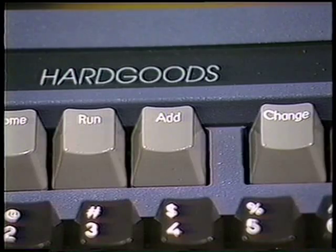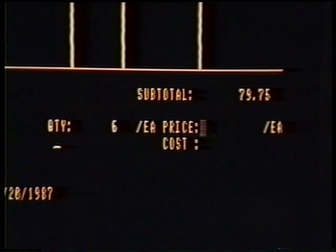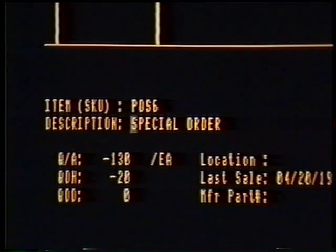To add more lines of text to describe the product, press the Add key. Type in the information and press Enter. Post the second wallpaper pattern in the same way. Type in the special order dummy number and press display. Enter the quantity and then the price. Type in a detailed description of the item. Post the wallpaper. Press Add to type any additional information.